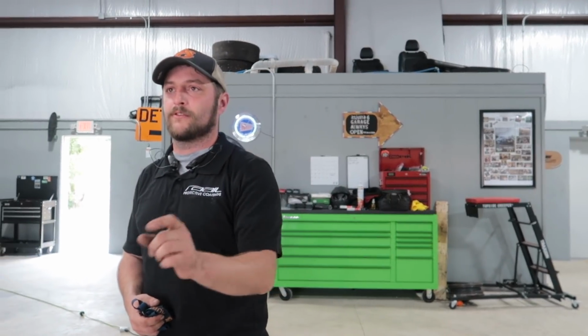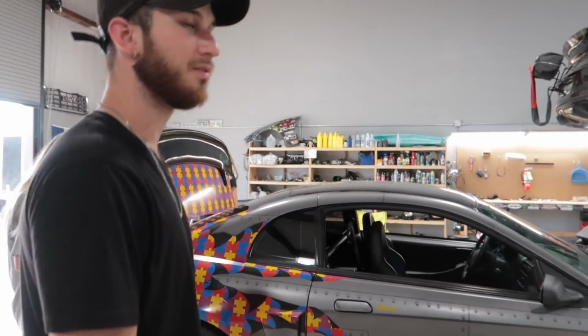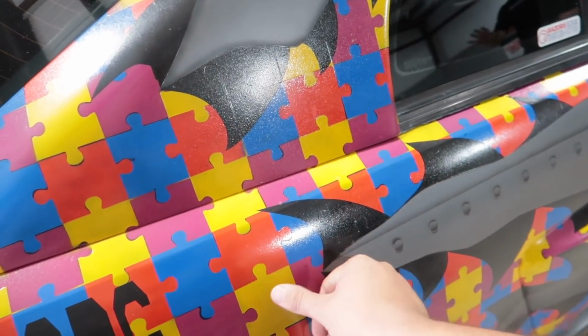The texture on the car, actually feel it if you want. The texture on the car actually makes it where you can feel every single puzzle piece. So that was completely backwards from what I expected. It turned out to be the coolest thing ever. That's awesome. Oh yeah, that is cool.